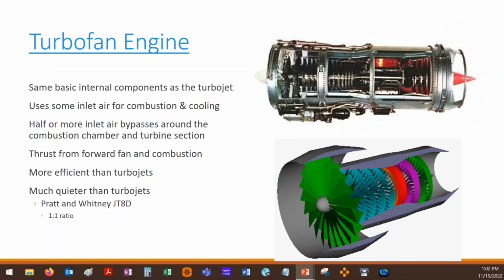The majority of noise comes from turbulence. The more you accelerate air, the more turbulence is in it, the louder the engine's going to be. An example of this, Pratt Whitney JT8, this is what's on the 727. It was on the early variants of the 737. These had a 1-to-1 ratio. So they had roughly the same amount of air going through the core as around the outside.